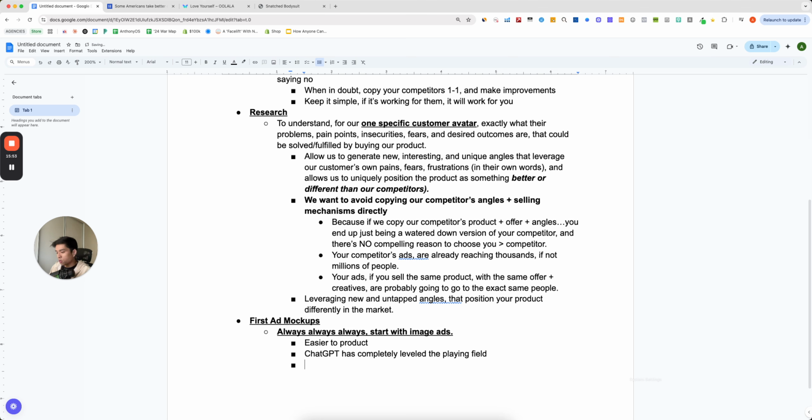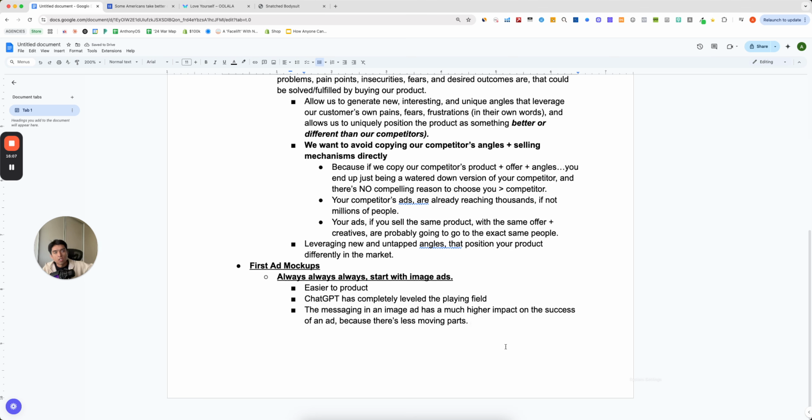And another thing with images is that the messaging in an image ad has a much higher impact on the success of an ad because there's less moving parts, right? If you think about a video ad, you're going to have UGC. In that UGC video, if it's a 45-second video, you're going to have a hook. You're going to have all of these visual pieces and stimulating pieces of information where you have different colors, you have movement, you have the voiceover, you have the avatar, you've got the product working in the background or whatever the case may be. With an image ad, it's literally just a static image. There's no movement. All you have is whatever's showing in the visual and then the text.